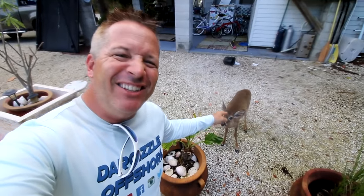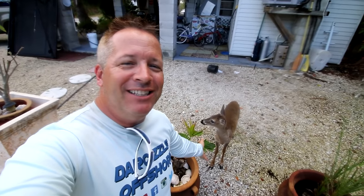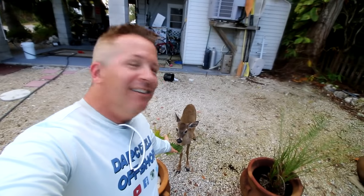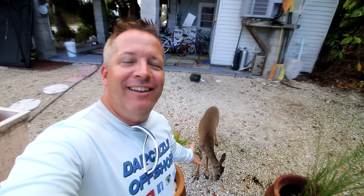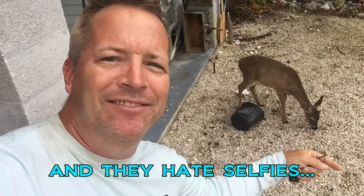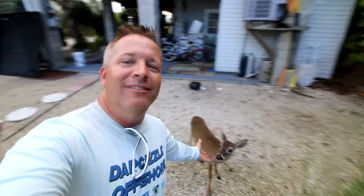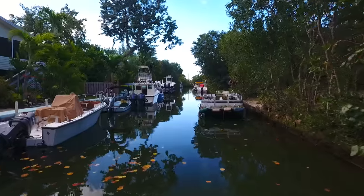Now this is what they call a Keys deer. It's a little teeny baby deer. And they're protected, they're like an endangered species down here. And you gotta drive 30 miles an hour wherever you go. And they eat your yard. And they attack your picnic table. Deer, look at me. Hey you. But they're very cute. There you go. All over the Big Pine area.